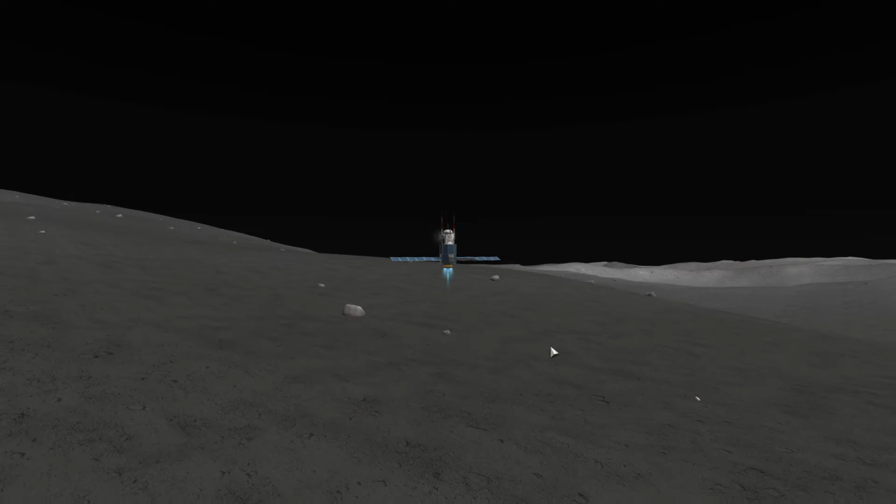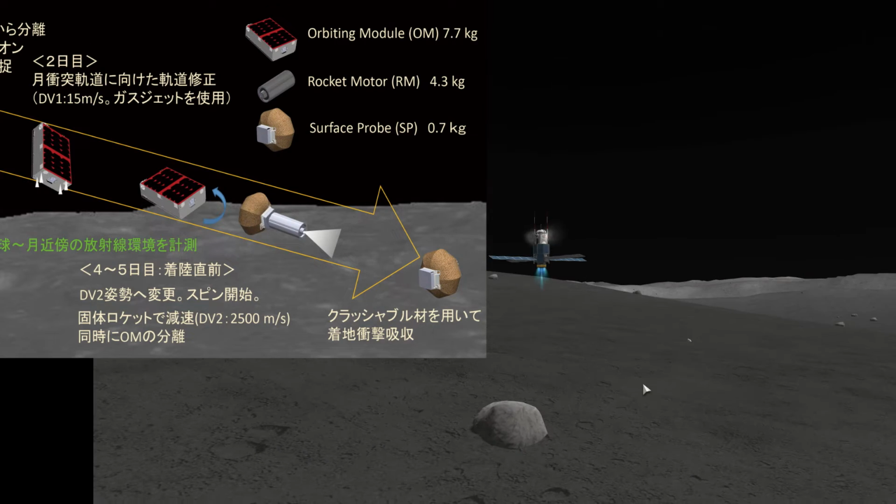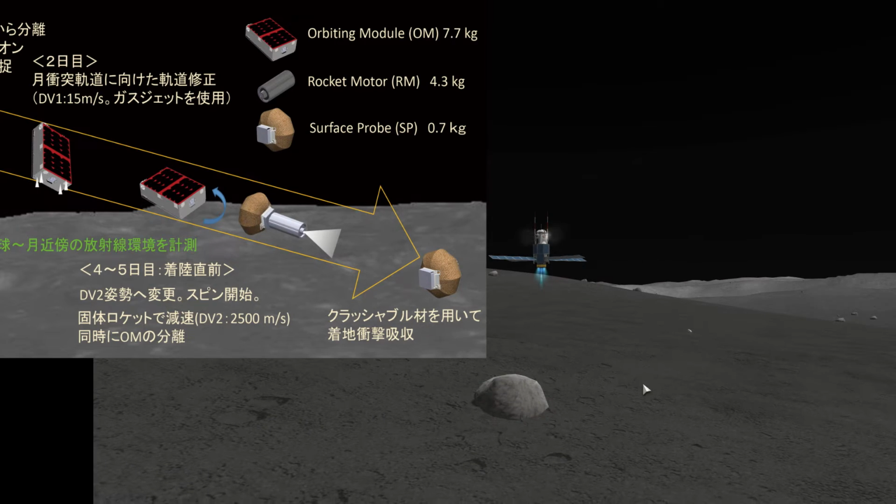And with that being said, I'll actually put a small little info chart into the video so that you can see how it should have been.